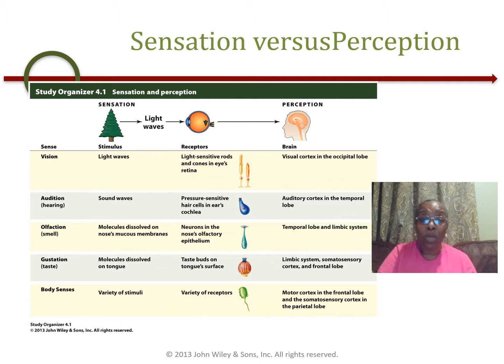All right, so this slide helps to give you an idea of what we were just talking about. When we talk about our sense of vision, the stimulus can be light waves, okay? And that's where the receptors take in the information of light waves, which actually becomes a picture, like looking at me right now, for example. The part of the brain that's responsible for this would be your visual cortex within the occipital lobe.